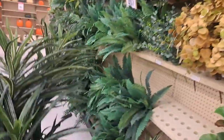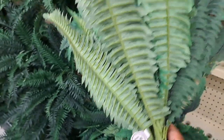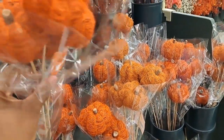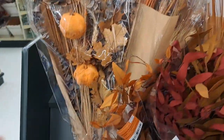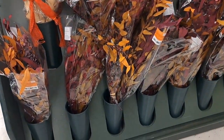Keep on looking. They got some ferns here. That's a big bushel of ferns. How much are these? $31.99 with 40% off. $13.99 and $13.99. $10.99, you get what? Four pumpkin picks. Then here they have a mixture put together already for you. This one here is what?